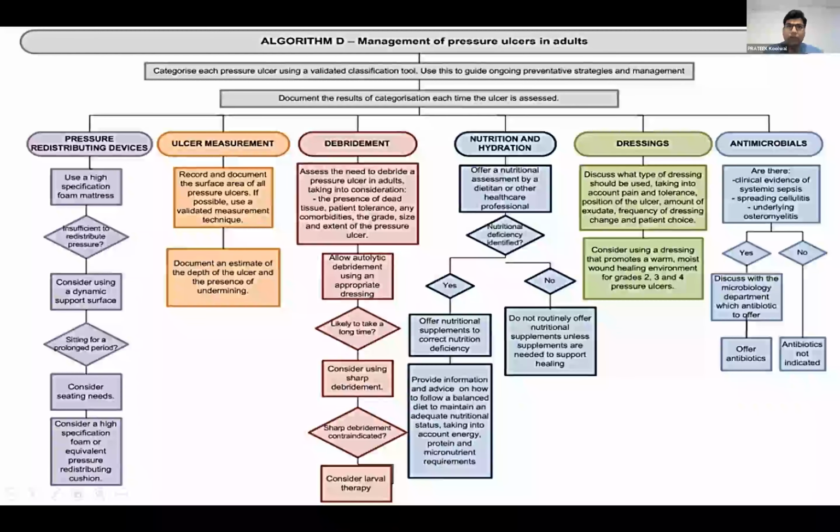This is the algorithmic approach to how bed sores are managed, the last part of my slide. Pressure redistributing devices, static or dynamic, are to be used. Mostly static devices are used, and dynamic devices rarely in the ICU. Debridement should be done in some patients. Nutrition therapy maintains nutrition status at approximately 25 to 30 kilocalories per kg, and protein at 1.5 to 2 grams per kg.